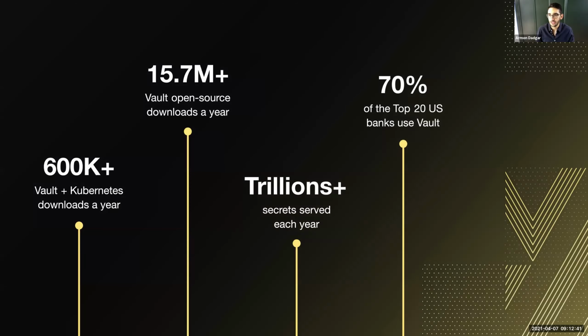Now, when we talk about Vault, it operates at tremendous scale. We do almost 16 million plus downloads a year of just the Vault open source. We do hundreds of thousands of downloads of the Kubernetes integrations. We have customers that serve trillions of secrets every year with Vault, and 70% of the top US banks use Vault as well, right? So it's used and trusted at enormous scale at this point.